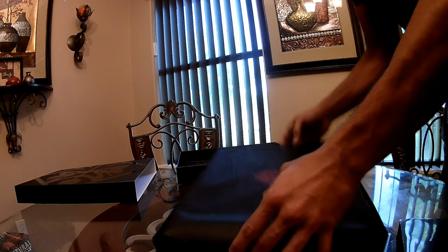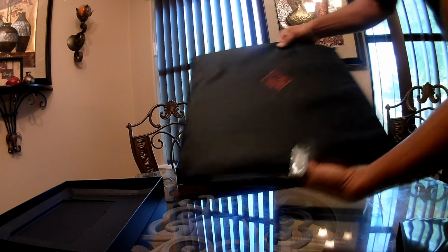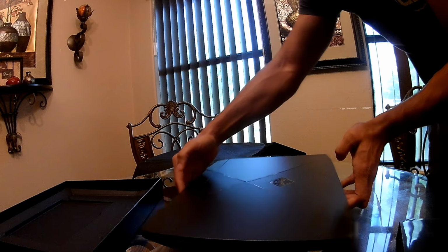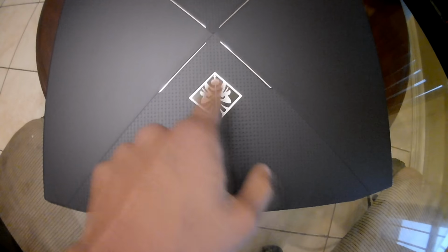wrapped within a wrapping within a wrapping. Check that out. It's like Christmas all over again. Bam, bam, bam. Check that out. It is better in person than it is in pictures. Look at that Omen X laptop, the 17-inch screen Omen X. All of this is light-up right here. Also the back. Check this out.